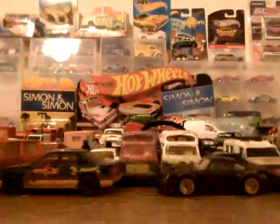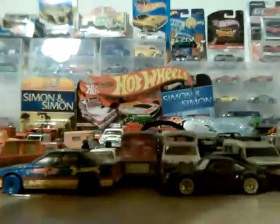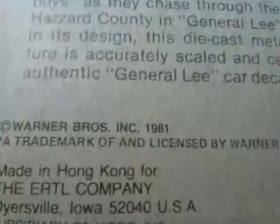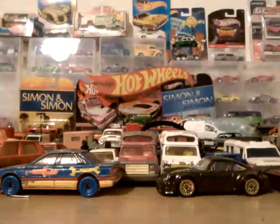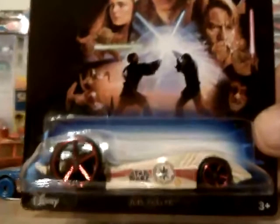And I think most of you have already seen this on Facebook, but I picked up an Ertl General Lee card, seen better days. It's a bit wavy. I did actually knock him down to £4, not £5. It's unpunched. And it is from 1981, 82. I don't know. And last but not least, I found a full set of the Star Wars cars. I know everybody's probably already seen these, but I'd not seen these until 2 days ago. So I'll pick those up.